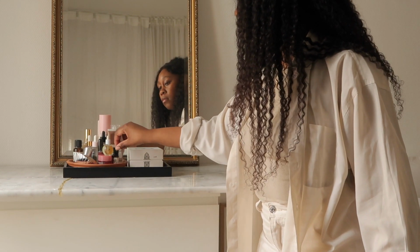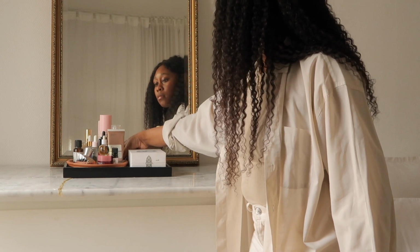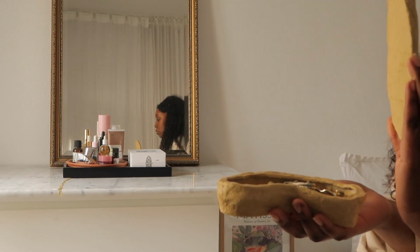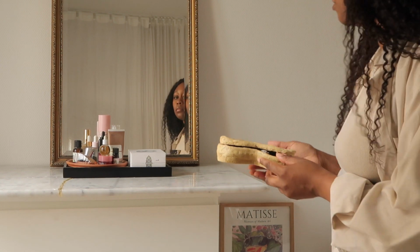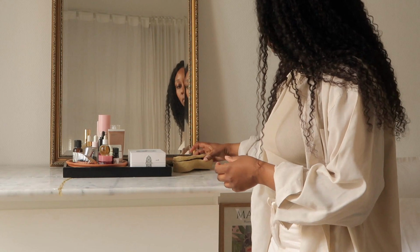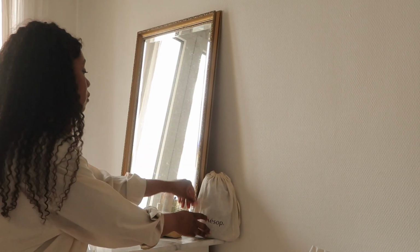I also like to style my spaces with some of the packaging from my purchases. Here, my Laredoute box. And finally, I made a jewelry box out of clay. Let me know in the comments down below if you would like to see the DIY.